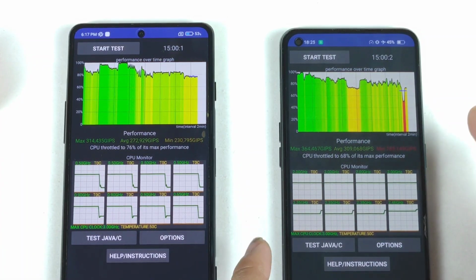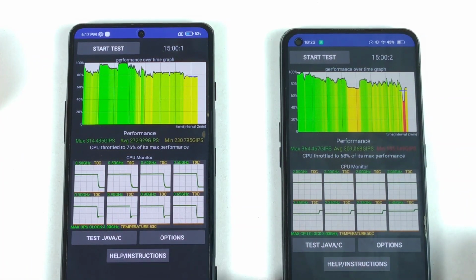So this is the CPU throttling test of the Realme UI 3.0 update on the Realme X1 Max device.